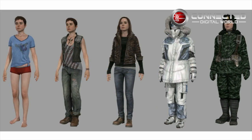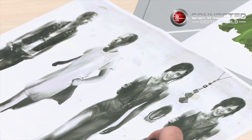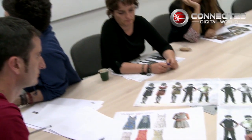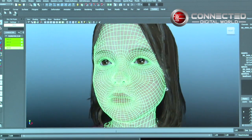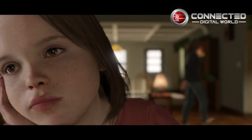So we spent a lot of time with the concept artist and fashion designer to dress her, to see how we could change the haircuts of an actor to make him younger or older. One of the main challenges was to make Jodie look younger. We had very few references, and it was very delicate work. When we put the trailer online, Ellen came back to us and told us her mother had recognized her at the age of 9. That's the best compliment we can receive as character artists.